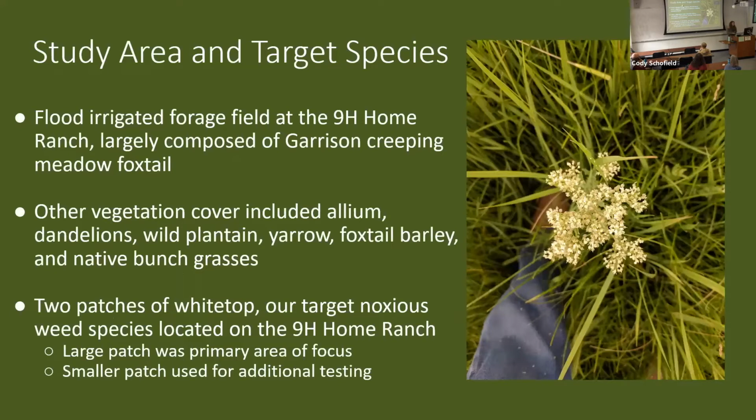So I just talked about the home ranch where we're working. But for our remote sensing project, we were working in flood irrigated forage fields at that home ranch with the primary forage grass being Garrison creeping meadow foxtail. Looks a lot like Timothy. I'm not so sure it isn't Timothy sometimes, but if you talk to a producer, they always say it is Garrison. And this grows pretty well. I've been in Garrison fields that are taller than I am. So definitely a tough matrix to work with, but our specific target is pictured here.